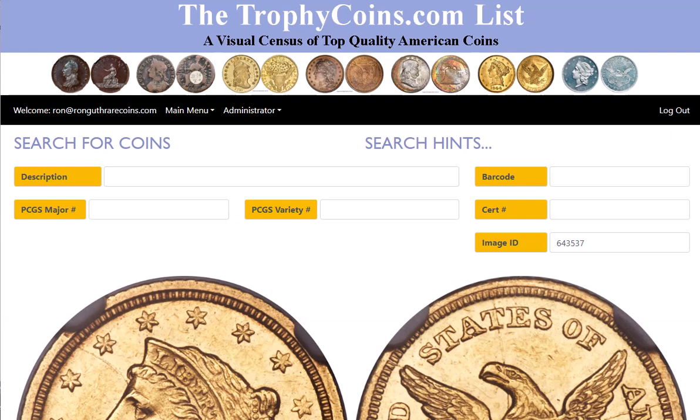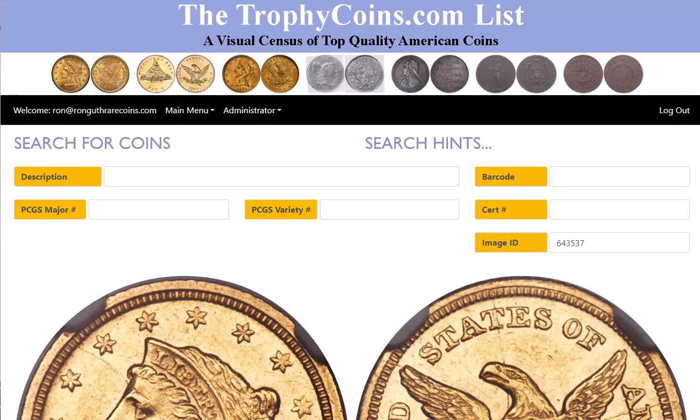My name is Ron Guth and I am the one who maintains this database and the website. Every day we add new and interesting items and information to it. For instance, just last night I added a bunch of the coins that are coming up in the September 12th to the 15th Heritage Sale, including the Duffy family collection, which are some nice highlight pieces. That information has already been updated into the website that you're looking at right here.